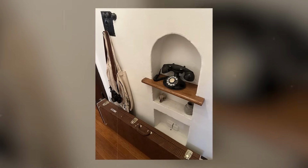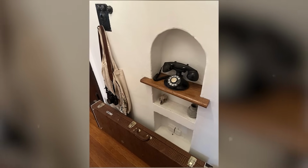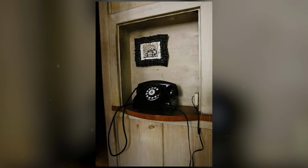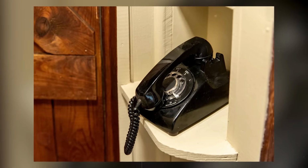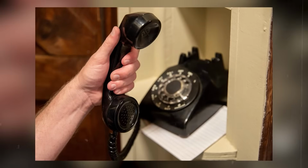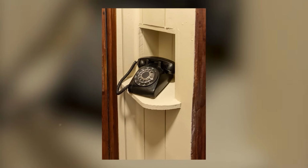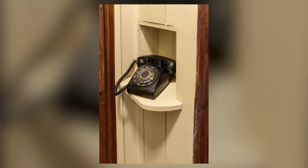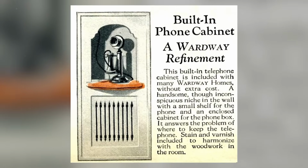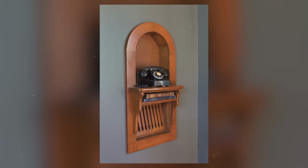These nooks were usually located in a hallway or near the living room, making the phone easily accessible to everyone in the house. They often included a small shelf for storing phone books, notepads, and pens, because making a call usually meant writing down numbers or taking notes during the conversation. In some homes, the nook even had a little bench underneath, creating a dedicated space for making calls. Today, these phone nooks have lost their original purpose, but they haven't completely disappeared. Many homeowners repurpose them as decorative display areas, using them to hold antique phones, mail, plants, or small knickknacks.